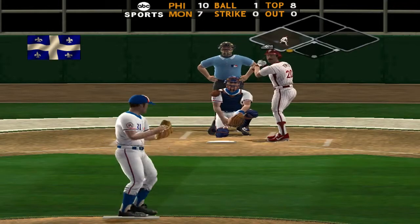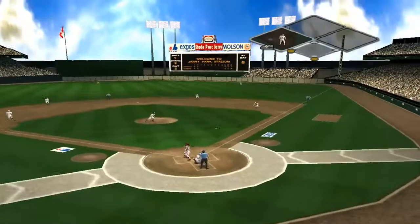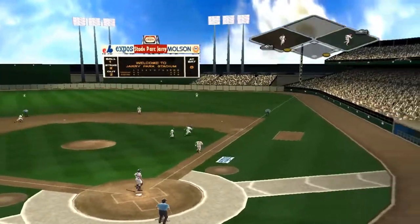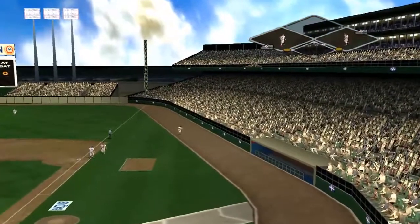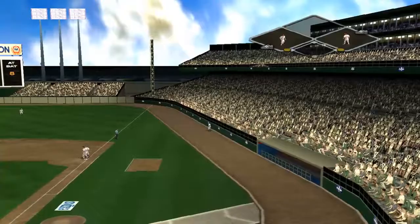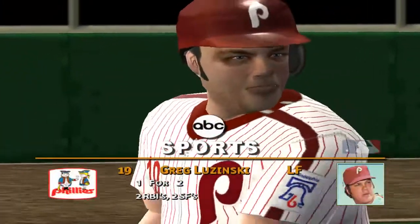Inside off the plate. Fly ball. Should score. Hit sharply to first. He flips it over to the pitcher. So it goes as a single. Now coming up, Greg Mazinski.